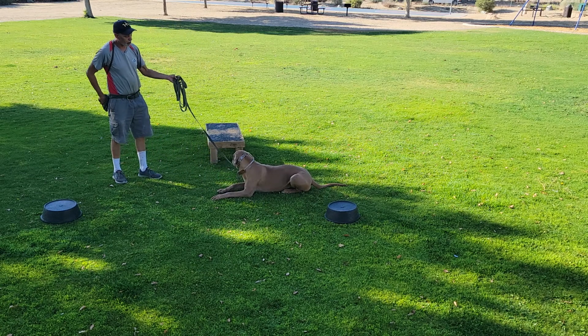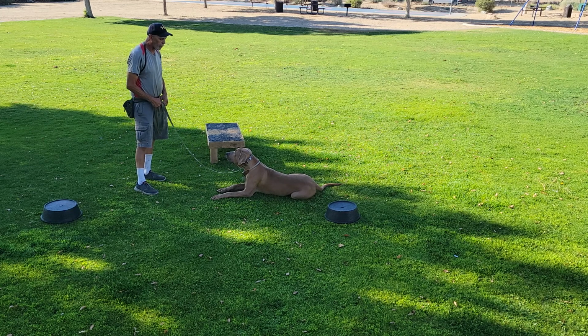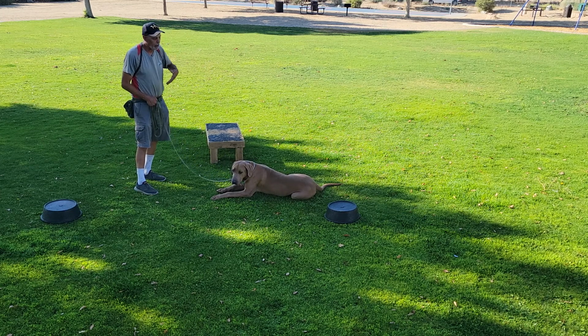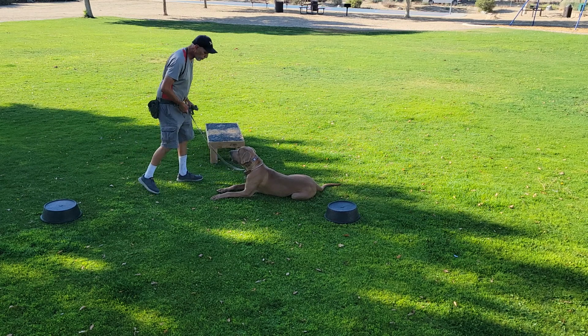And a lot of people don't understand that, and they end up with problems with their dog because the dog will get into a behavior and they'll let it happen. They'll let it occur, and pretty soon that spirals and gets more and more.